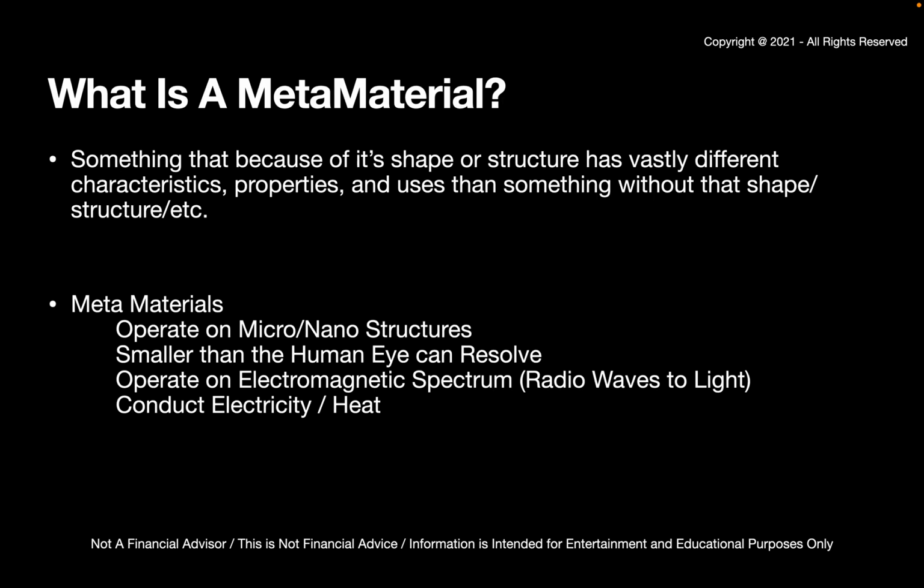So modern metamaterials actually operate on the micro or the nano structure. By micro or nano, I mean structures that are so small the human eye can't actually resolve them. We can't see them because they're tiny, right? And they operate on the electromagnetic spectrum itself. So they can operate with visible light, but they also can operate with radio waves and electromagnetic waves, right? So there you go. And they can also be used to conduct heat and electricity in a transparent medium, because they are these micro nanostructures that you can't see. So that's what a modern metamaterial is.